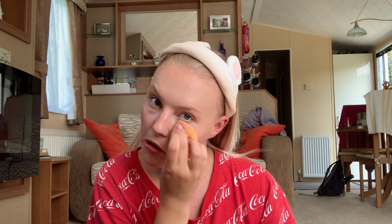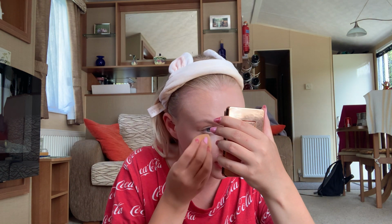And I'm going to set all of this in place before it melts off. So I'm just setting with some loose powder under my eyes, again taking it below the eye and then bringing it up. And then I'm going to set the rest of my face with the Rimmel Stay Matte powder. I just load that onto my fluffy brush and set my whole face so it's not tacky at all, because I hate the feeling of tacky foundation. Some people can live with it, but for me it's just so annoying, and I just don't like the fact that it feels like it can transfer more.